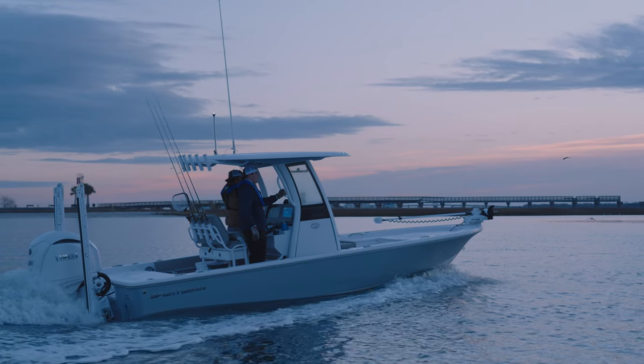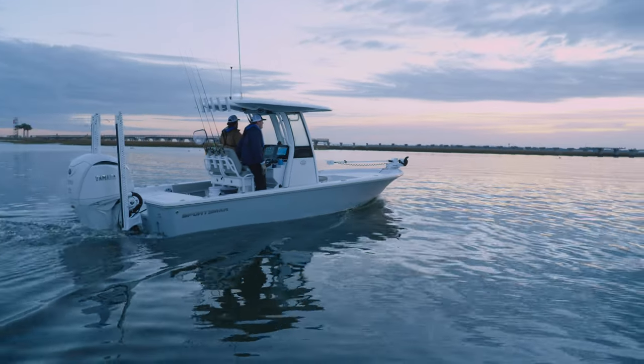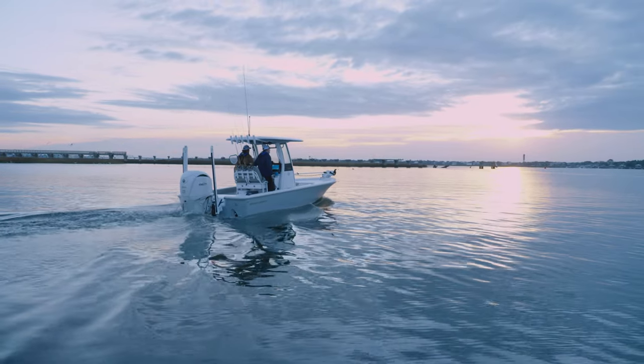Get out here when you're in the woods or on the water, man, you can't beat it. Yeah, any sunrise on the water is a great sunrise. That's a good day right there. That's a good beginning to the day.